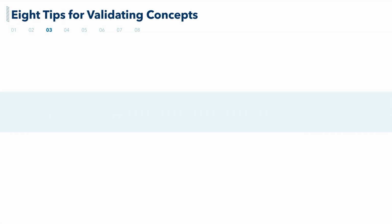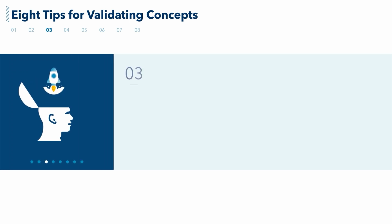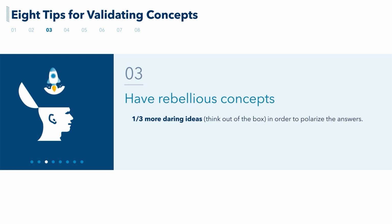The third tip is to have rebellious concepts or bizarre concepts, because if your concepts are one third daring or out-of-the-box ideas, they will polarize the answer.